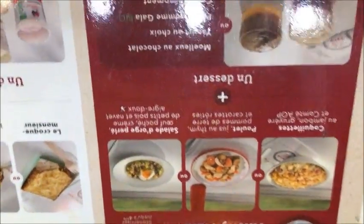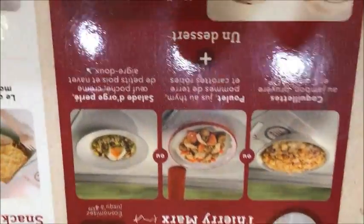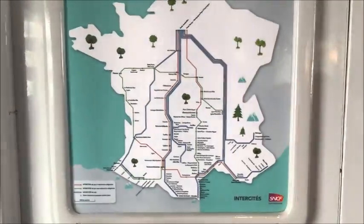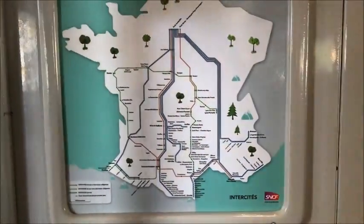In the TGV, we're going to do the cocchietta. It is a pasta, and we'll see what that turns out to be. They also have, of course, the croque monsieur. New map of the inner cities here in France. Most of them take reservations, not all.